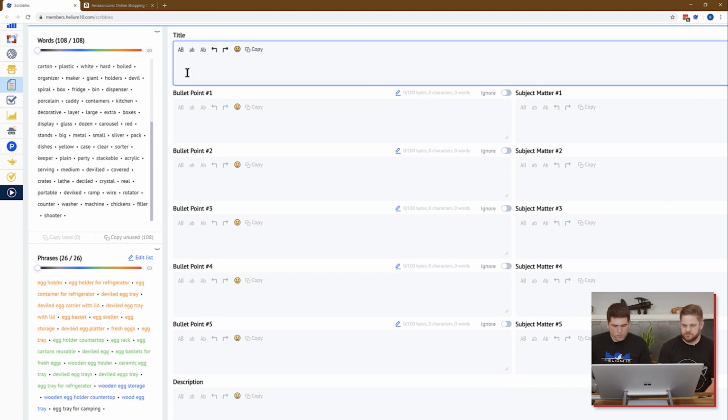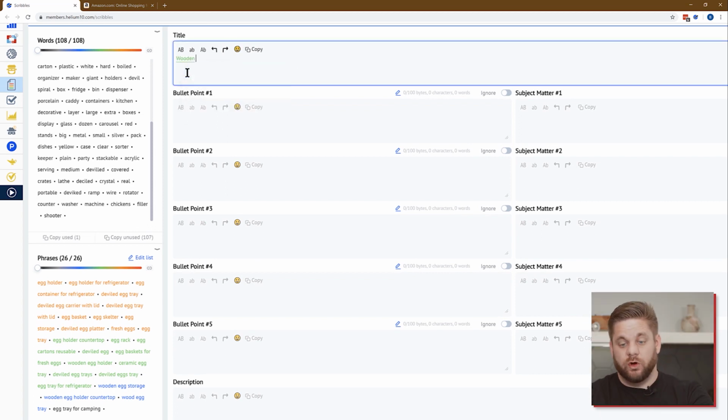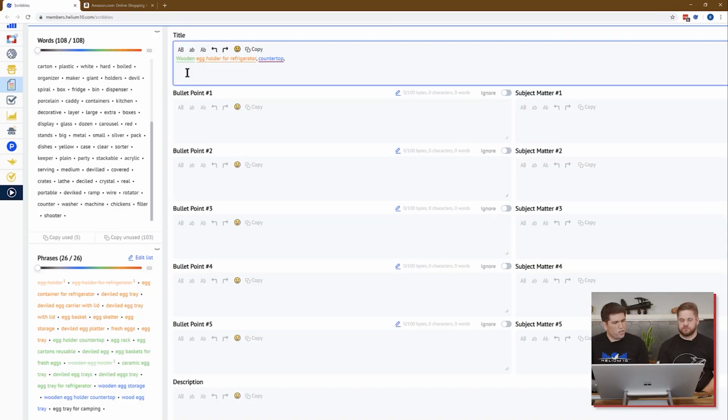Wooden. Now, remember, wooden is not exceptionally highly listed as far as search frequency on these phrases, but we have to be relevant, and that's the unique selling point to our product. So we're making wooden very, very important. It's not always just about which keyword is the most common or the most frequently searched. Remember, we've got to pay attention to the bottom of the pyramid keywords, the broader ones, and the top ones. But we also have to focus on the unique aspects of our product so that the title especially is very relevant to our product. All right, so I'm going to put here wooden egg holder for refrigerator, first of all.